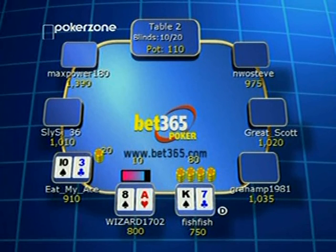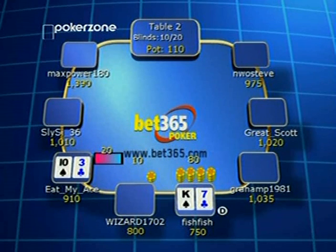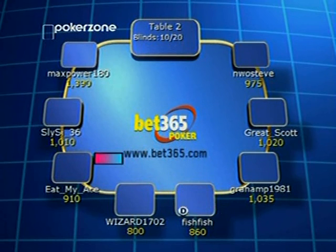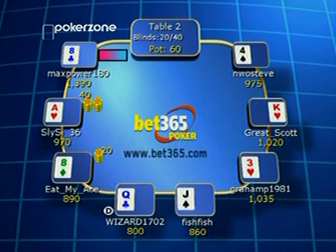King 7, fish on the button. Where is that fish? Oh, good old fish. Fish. Eat my ace. No, he says, even if you're stealing, my cards are so poo. You're welcome.